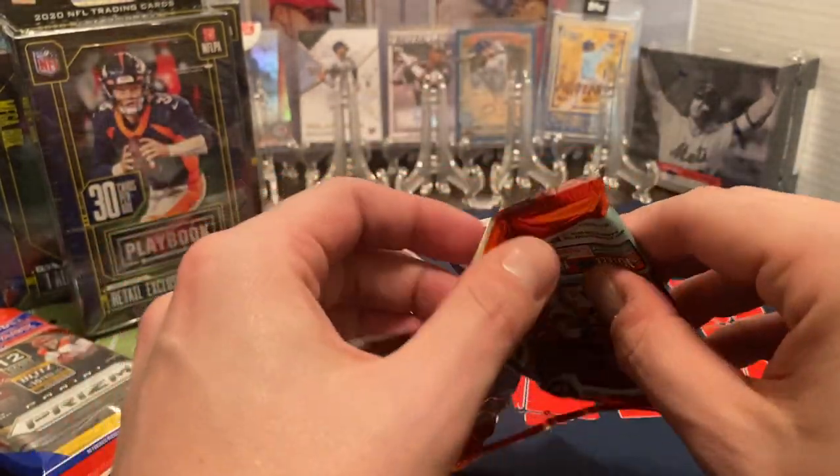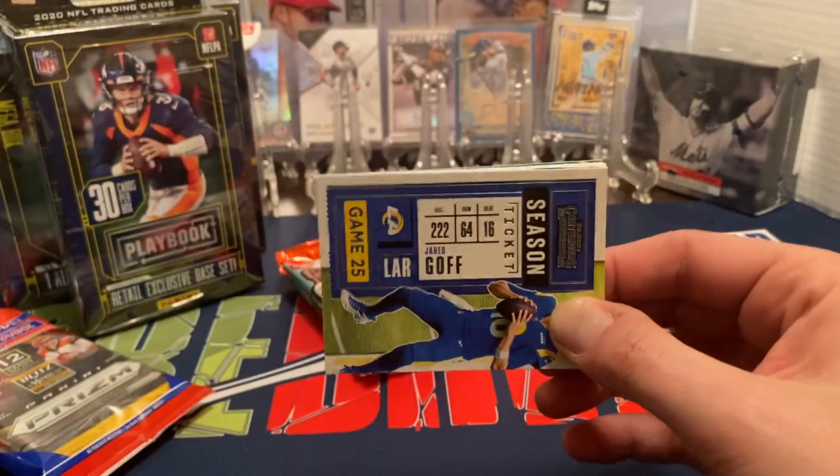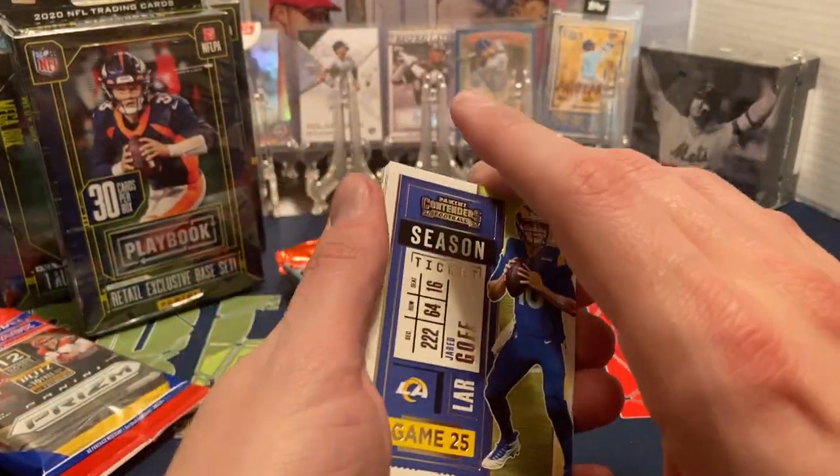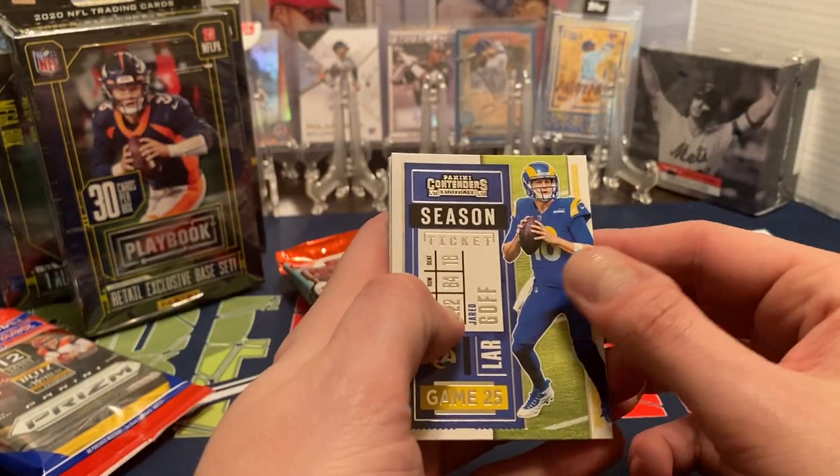I haven't been ripping too much football lately, just because some of the football products have been coming out not too crazy. Plus, I'm not really one to be spending big money on football hobby boxes. I'll mostly rip more of retail.